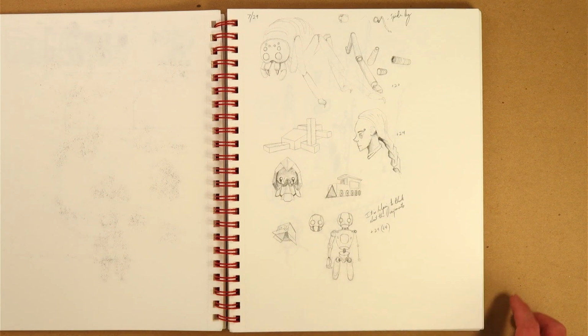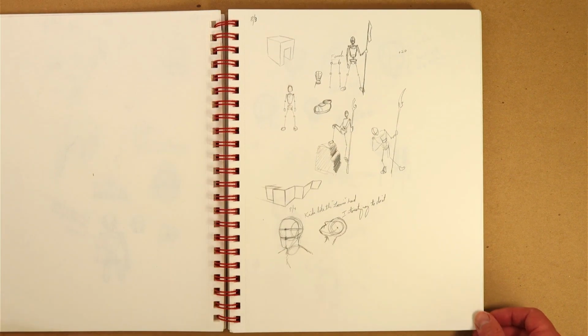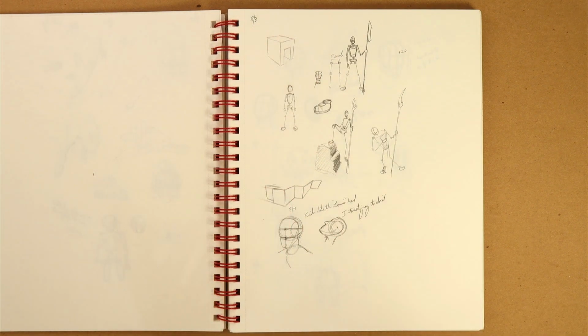Again, one of the robots from Amongst the Broken, and then just some random fun stuff to play with. You'll notice the numbers all over the place and sometimes the dates. Sometimes I try to keep track of dates, and often in my past, when I was really cataloging how much time I was working on things, I would write down how much time I spent each day as well.